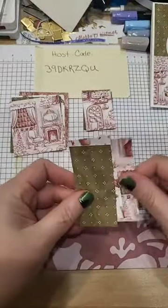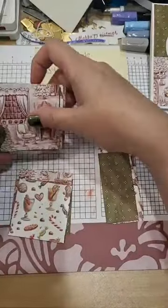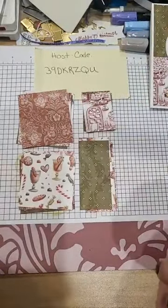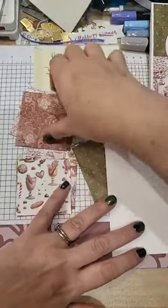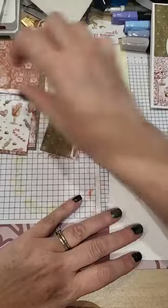You take this one, you move 1. You take this one, you move 2. Take this one, you move 3, right? And so now you have a pattern there, okay? And you're going to take your basic, and you can change them around. I often do.